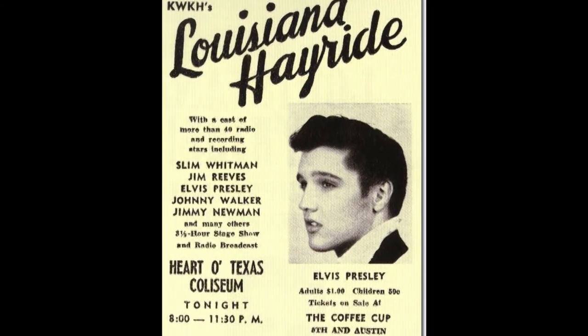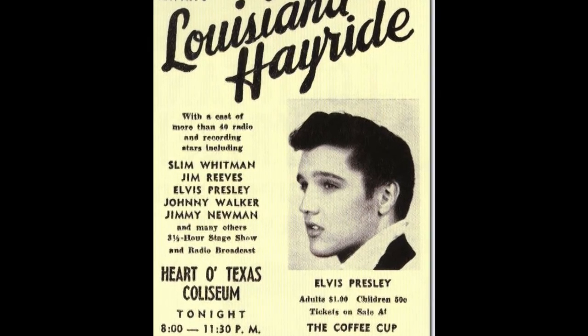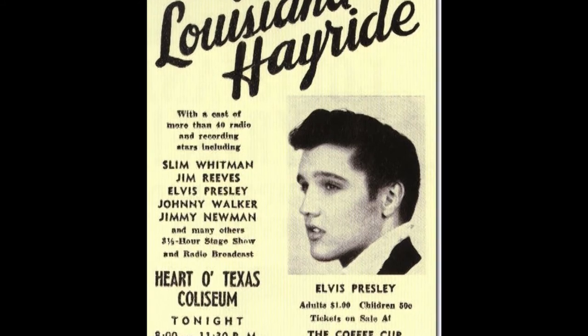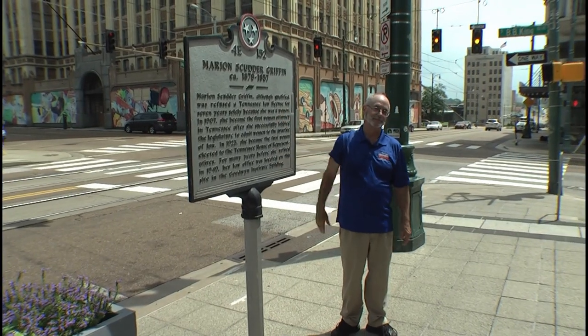Rockabilly music is just crazily popular over in Europe to this day. There are a lot of websites. Joe Manuel's like a big name over there, according to Larry, his son. So people like coming and taking pictures. Another marker here in downtown Memphis with Elvis on it, so it gets every Elvis fan over here taking a picture too.